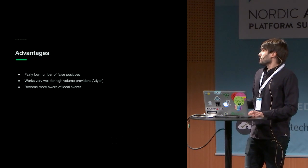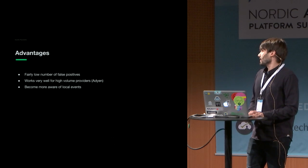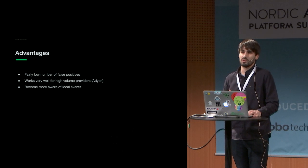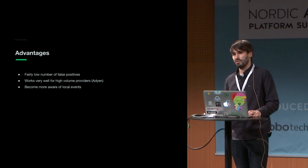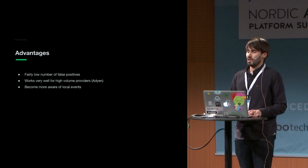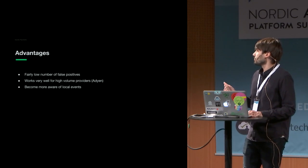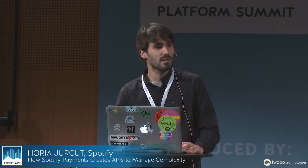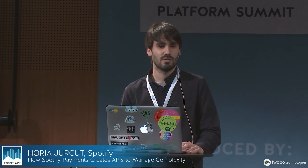What are the advantages of having such monitoring to your APIs? Well, there's a fairly low number of false positives, although we sometimes do encounter different spikes over short periods of time, but they're not too many. It works super well for our high volume providers like Adyen. It doesn't work very well for batch requests, though. And it makes us more aware of local events like bank holidays, bank employee strikes, individual schedules.